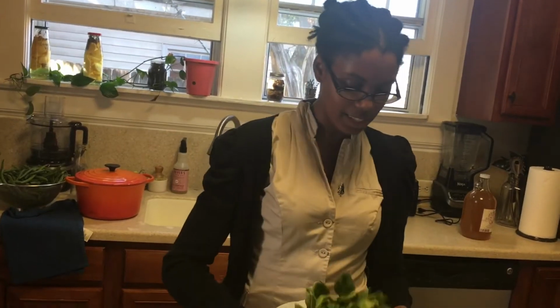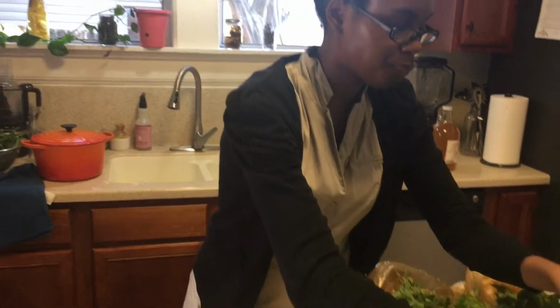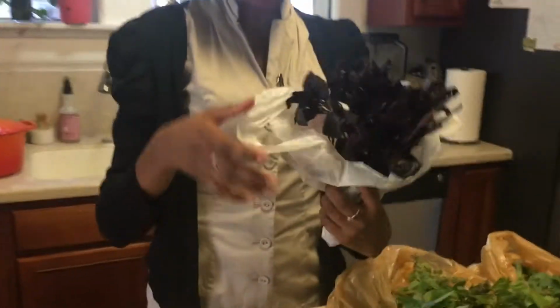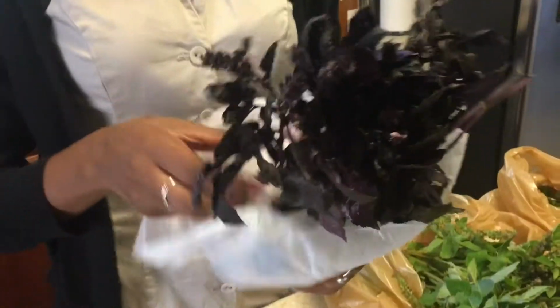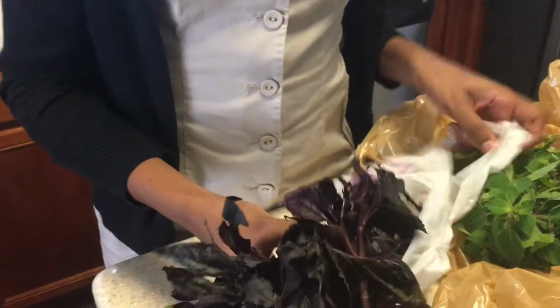Now, according to the lady at the farmer's market, she told us a lot. This can taste like licorice if you put it in water, like if you use it as an infusion. I'm making sure there weren't any bugs because I saw a little bug on this, and I was like, please don't be on here.